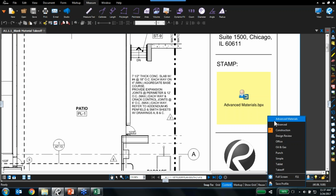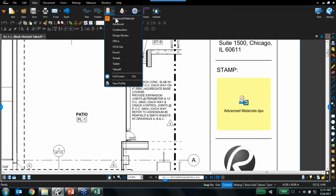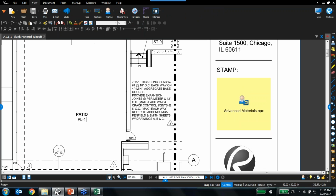Now, I have already double-clicked this profile that my team attached to this document. And if I go into that profile, I'm going to change it. It's also available up here in View and Profiles. What you're going to notice is that the tools that are available to me have changed. So I have a variety of different tools at my disposal on the sides.